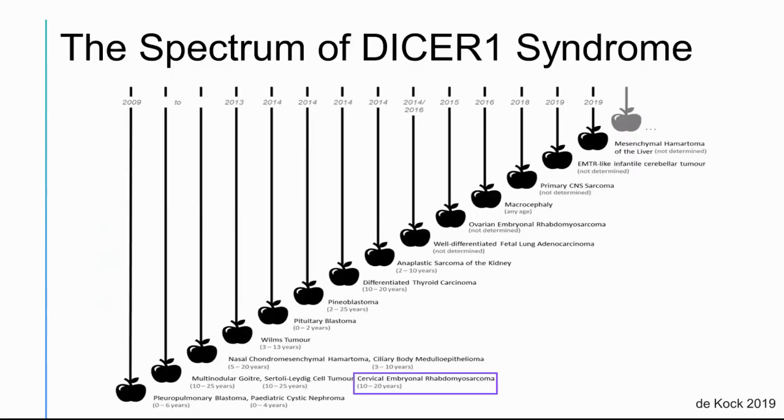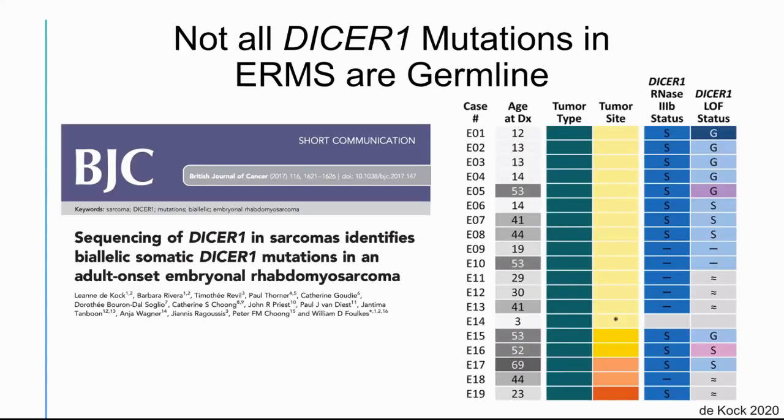So this is a cartoon depicting all the different DICER1 lesions. And as you can see, cervical embryonal rhabdo was characterized relatively early as an entity in this syndrome, as was Sertoli-Leydig cell tumor, which is the other main GYN manifestation of DICER1 syndrome. However, not all DICER1 mutations in embryonal rhabdo are germline. You can have somatically derived tumors as well, and these are more common in older patients.